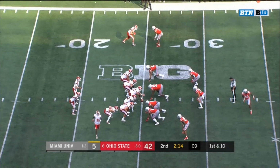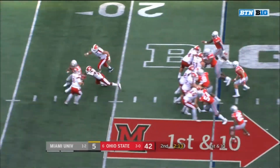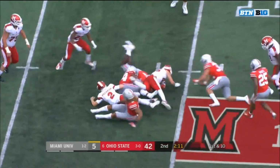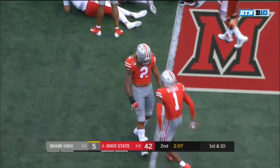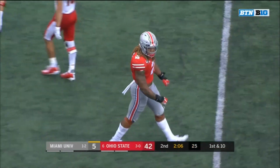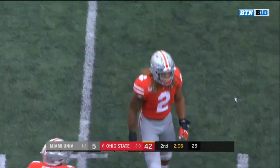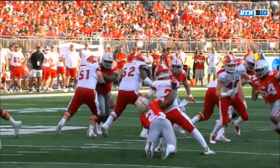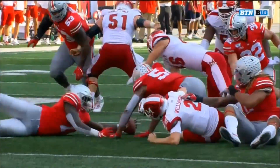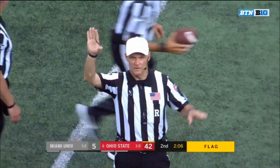Now their defense tries to get them the ball back. Williamson taken down by Chase Young. Let's see if Miami recovered it. The 2nd strip sack of the game for the junior from Hyattsville, Maryland. Ruling on the field was the ball was... Gosh, Chase Young's get-off is just so quick. Play was over.